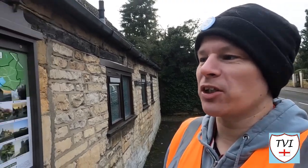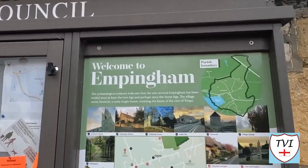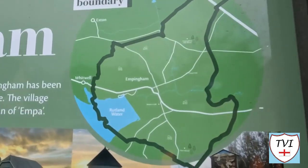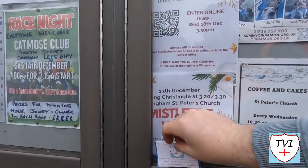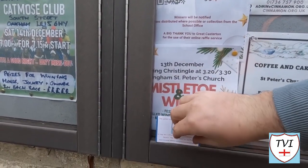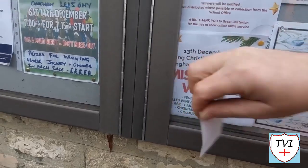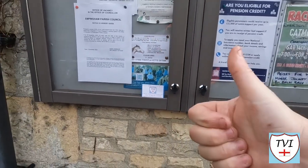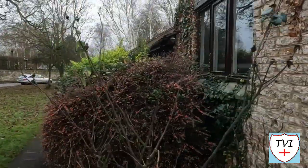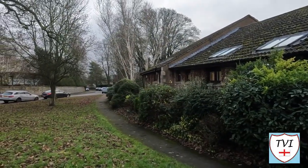And one job we haven't done yet is to leave a card on the parish notice board, and here it is, Empingham Parish Council, with a nice little map of the village there. You can see Rutland Water in the corner. You'll find this notice board on the wall at the doctor's surgery. I'll just leave the card if it'll stay on, which it probably won't, but we'll see. No, it's not going to, not on that bit anyway. Let's try a bit further up. Yeah, there we go. Right, that's officially done. The surgery, just to show you, is here on this corner, and my car is parked just down there.